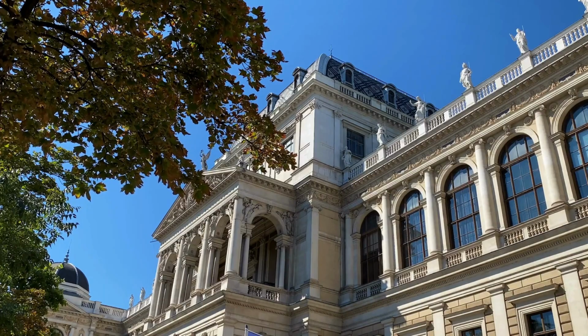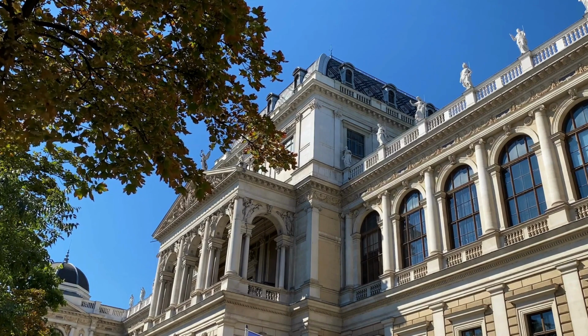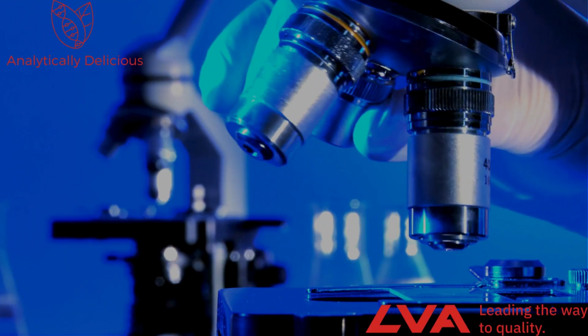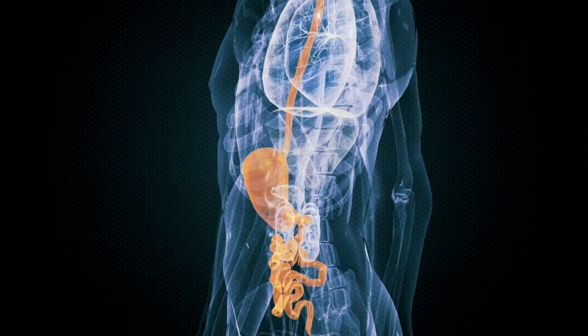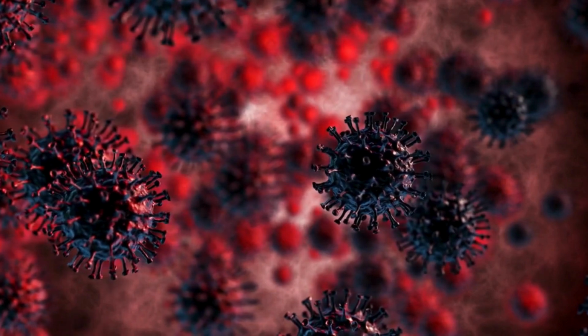To help us unpack this fascinating topic, we are joined by Professor Benedikt Warth, a leading expert in exposomics and food chemistry at the University of Vienna. Benedikt has spent years developing innovative analytical methods to study how environmental exposures affect human health, and today he will shed light on the exposome's impact on disease, epigenetics, and even social inequalities.